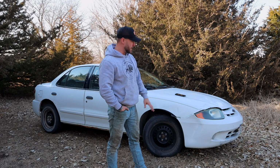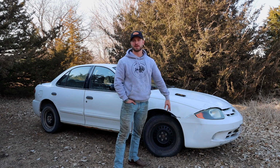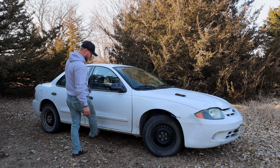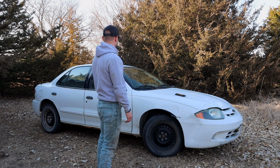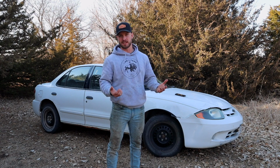I put a new bumper on it, put new headlights in it, kind of straightened the hood out a little bit. I kicked this fender out as much as I could. It was dented in pretty good. The front windshield's cracked on it. There's rust on the rocker panels. There's dents in every door. Back tail lights have got cracks in it. I mean, it's not pretty by any means, but like I said earlier, mechanically it's pretty reliable.